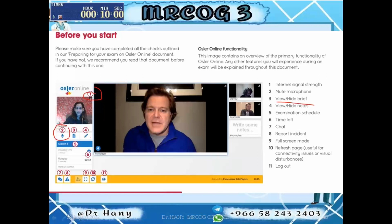The brief notes: if there are other notes, you will press here and you will have the notes if you want to write your notes. Four here, view and hide the notes. Five is the number of stations. This will be station 1. Then when you move, the station will move: 1, 2, 3, 4, 5 until 14. And there is a break in the middle.